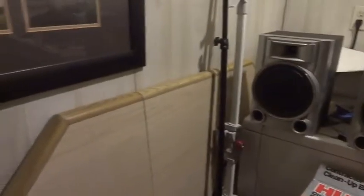Sometimes we'll set this table here up. It's got legs on it, put together, rolling chairs, and we play cards in here.